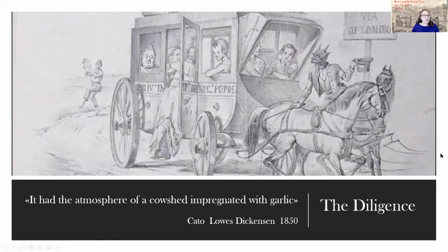So the French came up with a very good way to resolve the problem of transport for more than one person. Obviously, the private carriage is very expensive. And the French are the first to create what will later be known in English as the stagecoach. So a transport vehicle for different people. They called it the diligence.